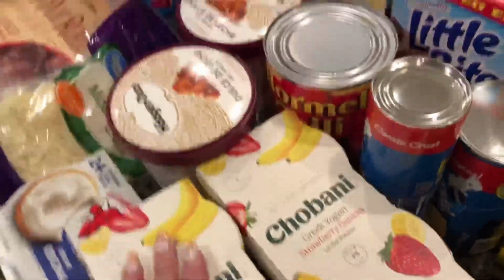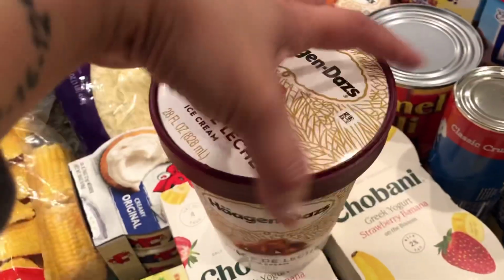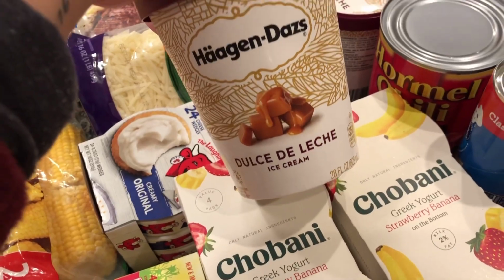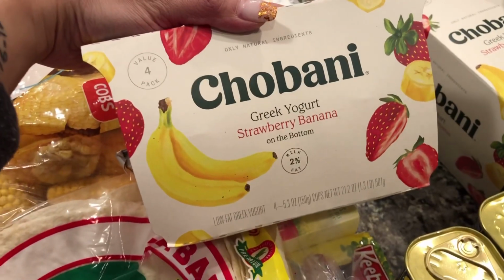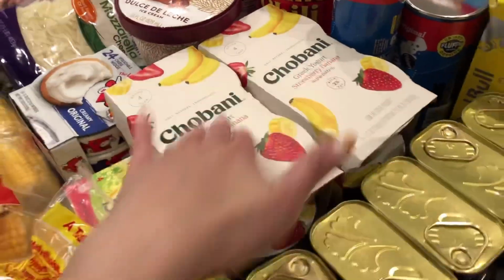And then over here, we have my favorite ice cream. It's the Häagen-Dazs Dulce de Leche. We have some Chobani Greek yogurt here. This is the strawberry banana flavor. My son and I will eat this.